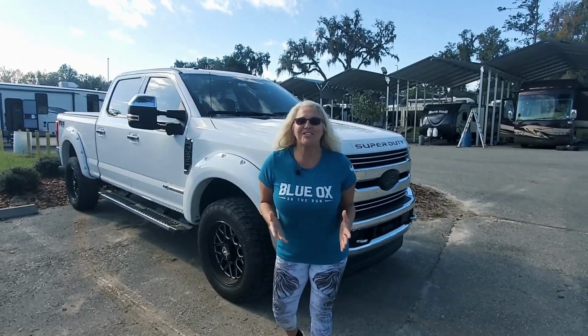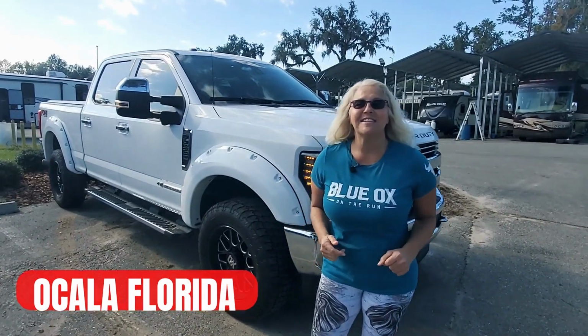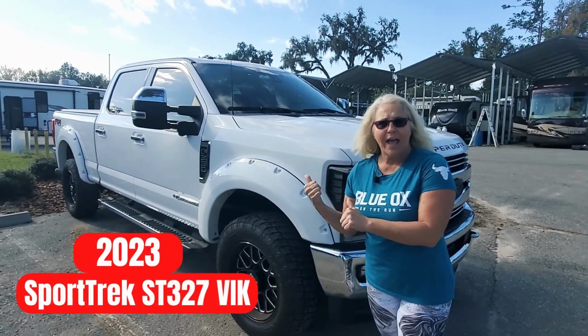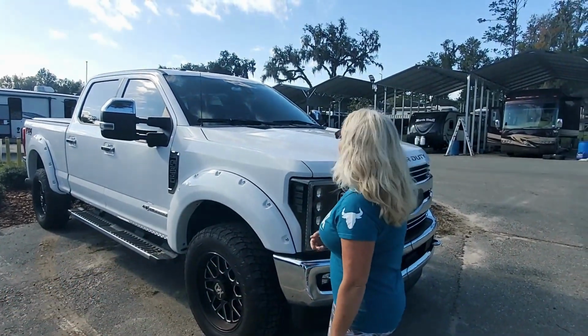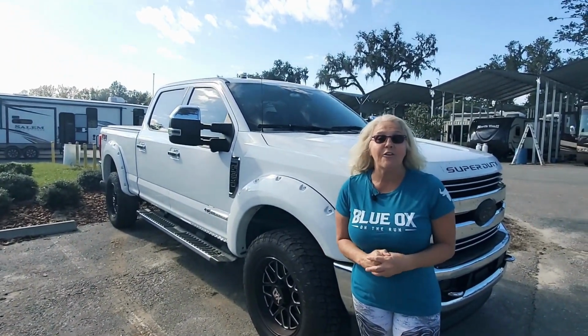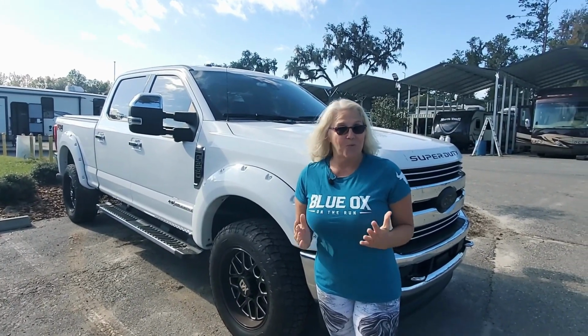It's RV inspection day, and we are in Ocala, Florida this morning inspecting this Ventura SportTrek, ST327VIK. Oh, no, that's not it. They're actually looking for it. We've been here for about 30 minutes, and they're searching for the RV so that we can inspect it.